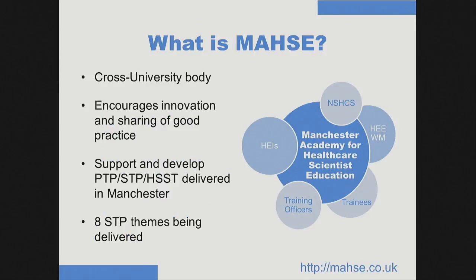So what is MAHSE then? So far everything has been fairly generic, but you have come to the Manchester MAHSE presentation to find out about the STP today. So MAHSE is the Manchester Academy for Healthcare Scientist Education, and we're a cross-university body. When the government asked universities to tender to deliver the clinical science programmes, we realised in Manchester that there were strengths at different universities, and that actually by combining those strengths, we could give the best possible student experience for the programmes that we deliver.